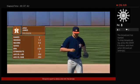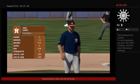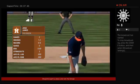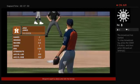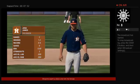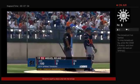Josh James enters to do the pitching in the bottom of the 6th. Now pitching for Houston, number 39. Now at the plate, Miguel Rojas.